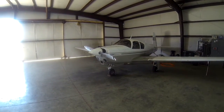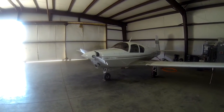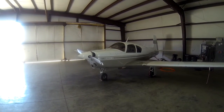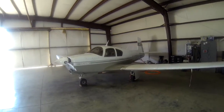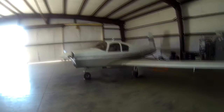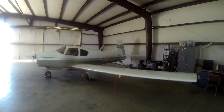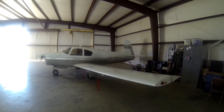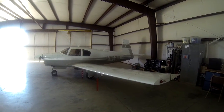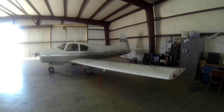And here we have a, I think it's a 1962 classic M20 Mooney. It's a C model. Got to fly a Mooney with a fellow I used to work with years ago. A little tight in the cockpit, but pretty cool little airplanes, pretty fast.